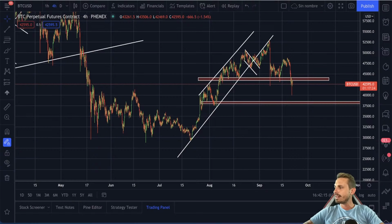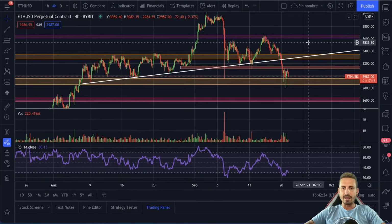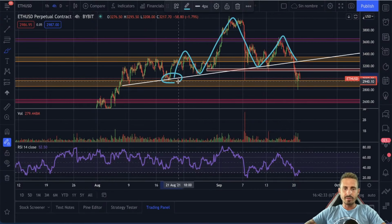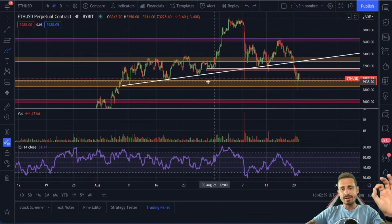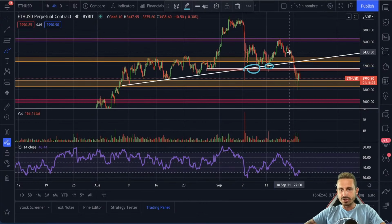Looking at Litecoin and Ethereum entry, any major entry points? Let's take a look at Ethereum, because we did talk about Ethereum here. This is the 4 hourly on Ethereum. For the last week or two, we were talking about these higher lows. We were starting to break this higher low, and this was bearish. I was saying, guys, we haven't technically broken the last higher low, because we were bouncing in between this range just there.